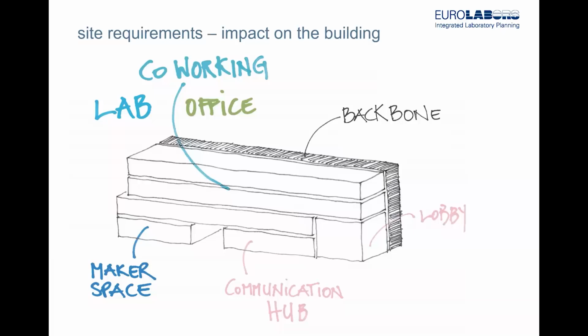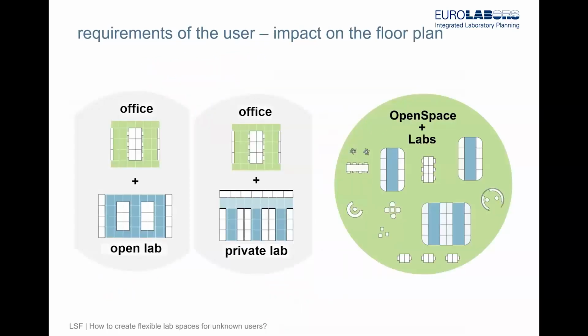Inside the building, we find open spaces with various functions like private labs, open space in the lab zone, meeting zones, office, and so on. The different requirements of the users and the operators are mapped in anticipated workflows. For a better understanding and a clear structure, we have marked the main functions of the areas with different colors.